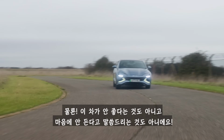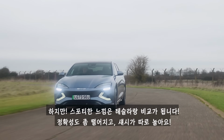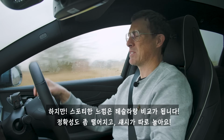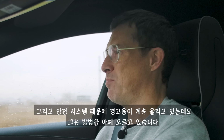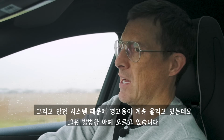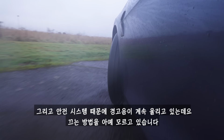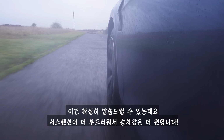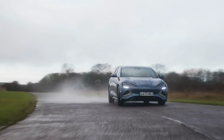This is not awful, I don't hate it, but it doesn't have that sporty edge of the Tesla. Just a little bit looser and less precise. Also, there's loads of binging and clicking and bonging going on because of safety systems, which I have no idea how to disengage right now. I'll give it this though. Subjectively, it seems a little bit smoother over bumps because it's got softer suspension.